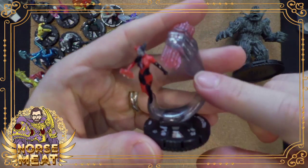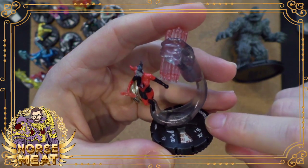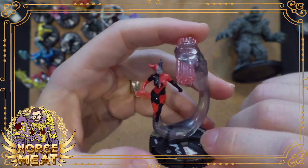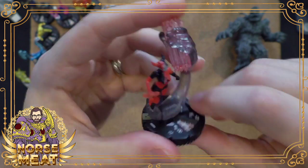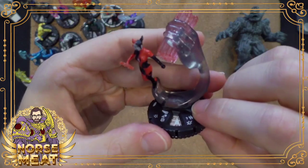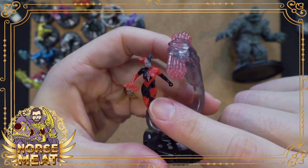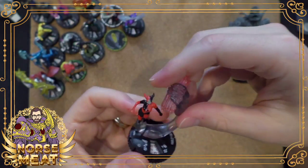Sometimes you get figures on another person's base, or with a different person's dial. Those things happen. Quality control. It's hard. So yeah, this was a super rare from a recent set. There's a prime version of this that's a Green Lantern Harley, which I'm about to trade for. So then I'll have both versions.